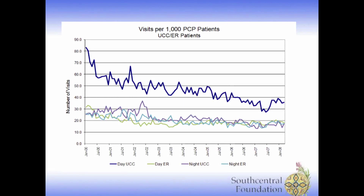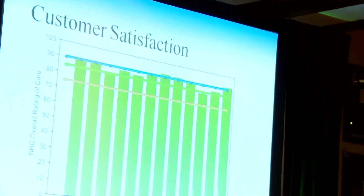Anyway, this is the use of the ER and urgent care, and this just shows over a decade the huge decrease, admissions to the hospital, huge decrease, specialty visits, even bigger decrease, and then maintenance and slow improvement over time after the big change. Improvement in some health quality outcomes and satisfaction ratings. We're just showing you a little bit of data. We track 75 different indicators constantly all the time on the performance of our system.